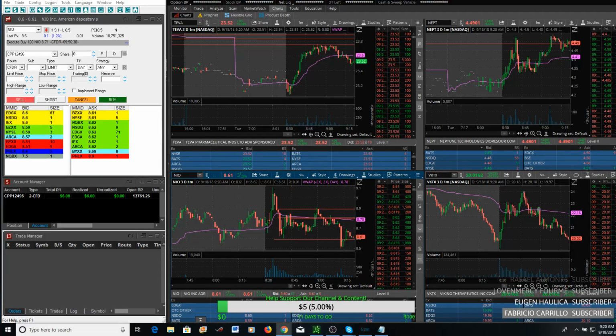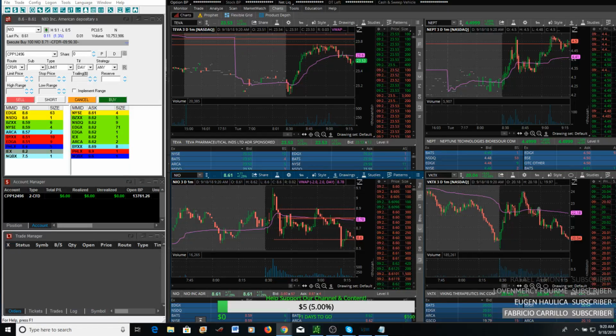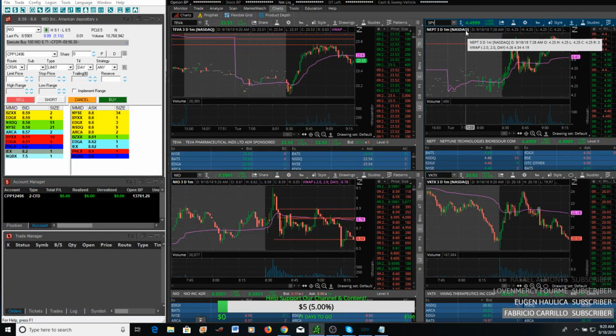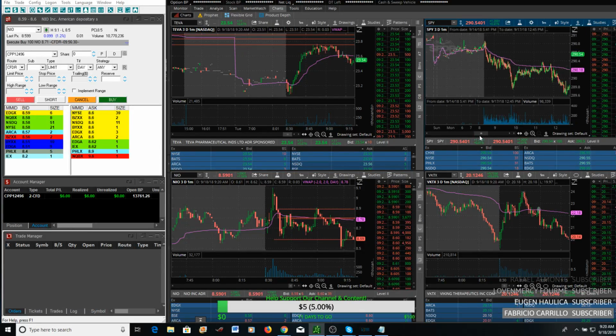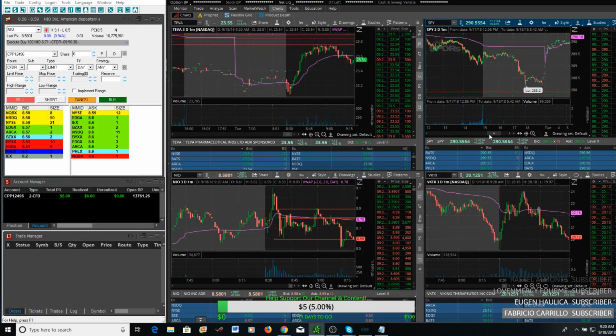How's the market doing as a whole? It looks like it's doing not the best. I don't know, I saw a lot of stuff running up. Yeah, the SPY's up. What I can see though, it really is finding some resistance up there. Let's see if it gets above those 290s today.